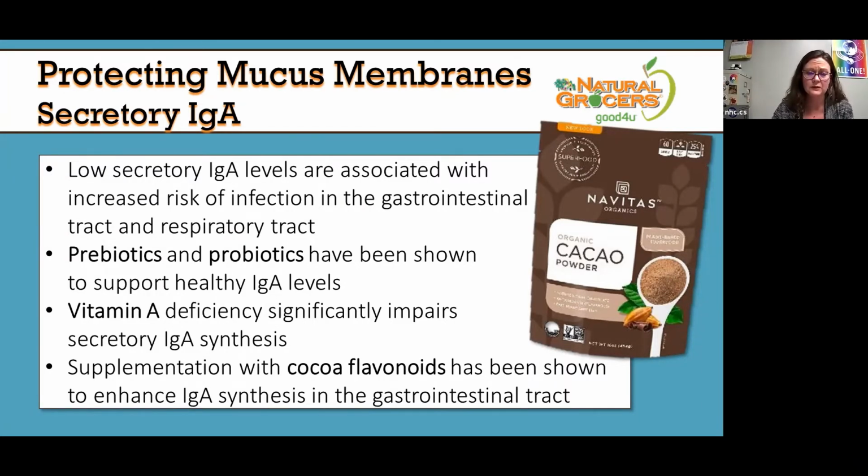Because low production of the secretory IgA is associated with a higher risk of infection in the gastrointestinal tract and the respiratory tract. So the good news is that probiotics and prebiotics have been shown to support healthy levels of IgA in the body. So what we talked about earlier can really benefit that. And vitamin A you want to think about. When you are deficient in vitamin A, that impairs your ability to produce IgA.